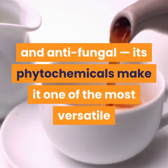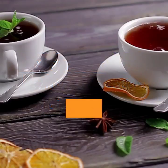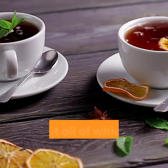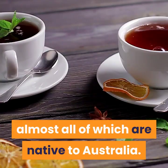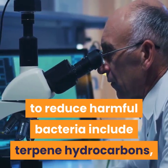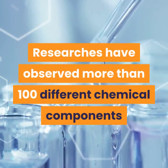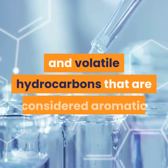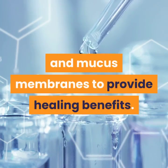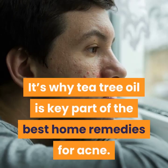Its phytochemicals make it one of the most versatile and popular natural skincare essential oils there is. Tea tree's volatile essential oils come from approximately 230 different plant species, almost all of which are native to Australia. The primary active ingredients responsible for its ability to reduce harmful bacteria include terpene hydrocarbons, monoterpenes and sesquiterpenes. Researchers have observed more than 100 different chemical components and volatile hydrocarbons that are considered aromatic and capable of traveling through air, pores of the skin and mucous membranes to provide healing benefits. It's why tea tree oil is a key part of the best home remedies for acne.